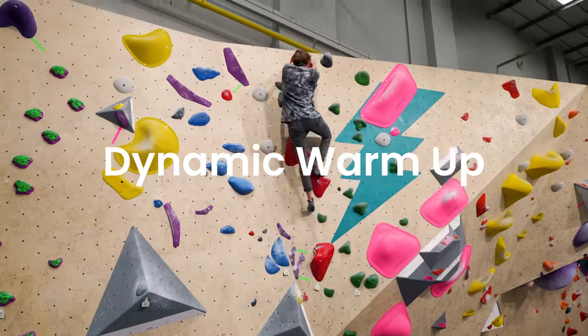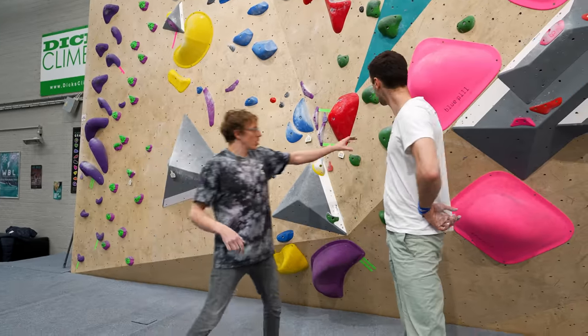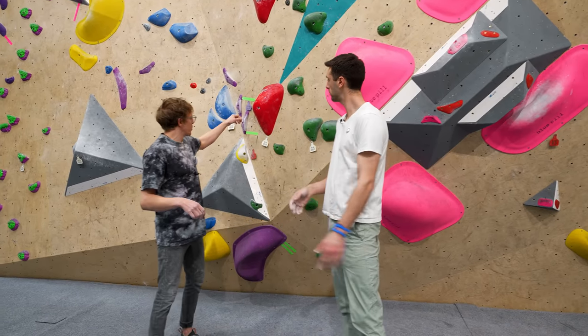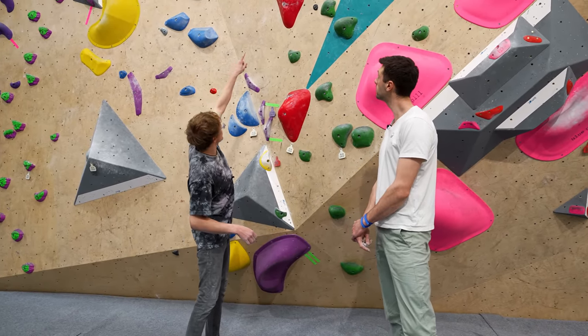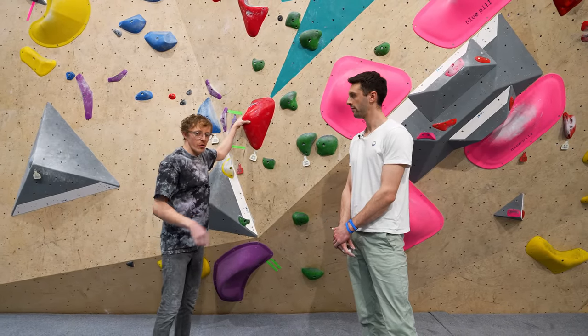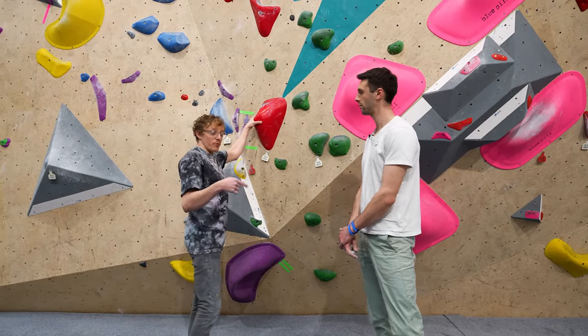Up to you, folks, how hard you want to make this. I sometimes do this on absolute mega jugs. We're already a little bit warm, so I've gone for still mega jugs, but a slightly more difficult route. I think this one's like V3, V4. But Josh is very tall and very strong, so this is an appropriate level for Josh.